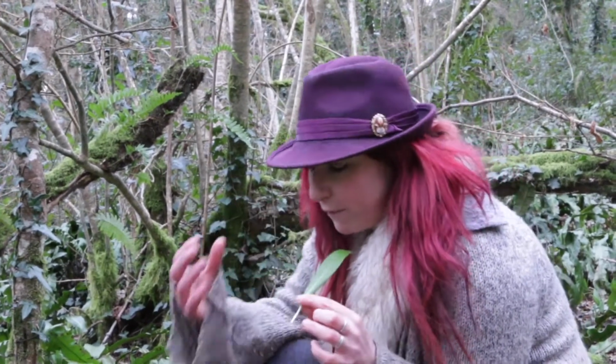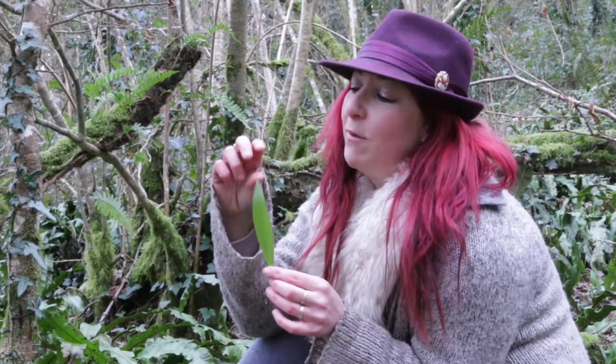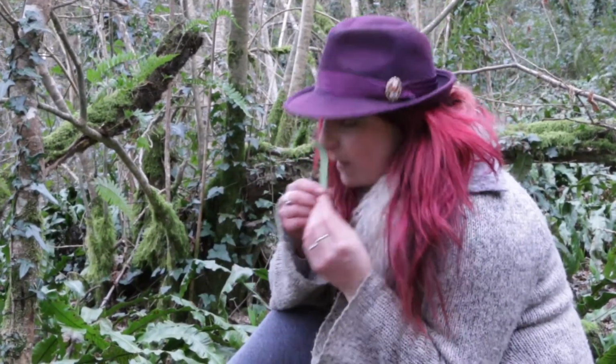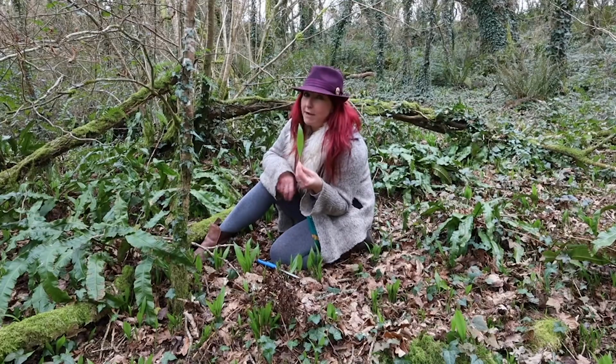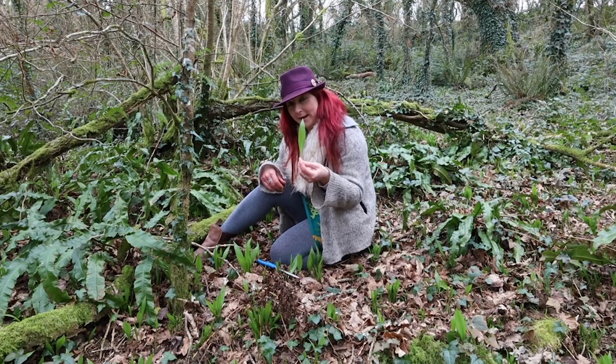But it's just a wonderful thing. This will get very tall. It will then have lovely white flowers on it. And then when those flowers go to seed, you can even pickle the seeds as well. So our beautiful number 1 wild edible in the woodland today are these lovely ramsons, our wild garlic.